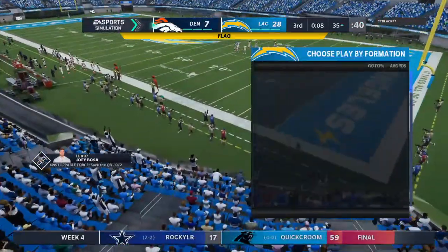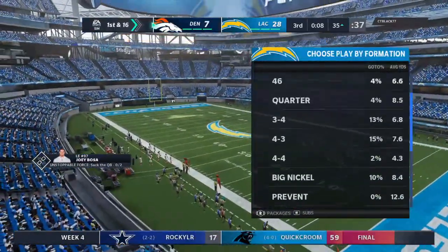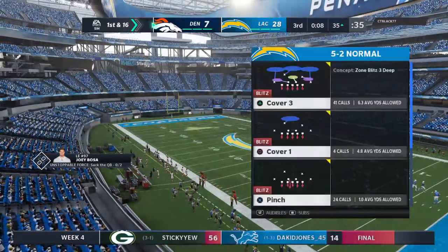And he's going to be taken down here with a penalty flag on the field.